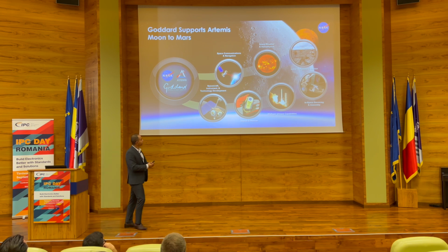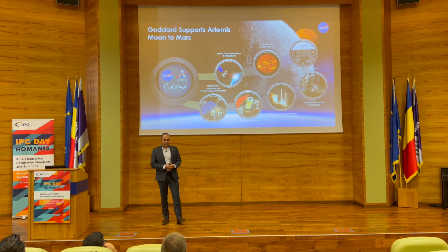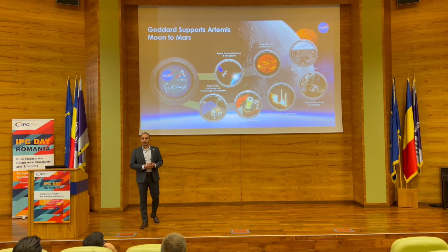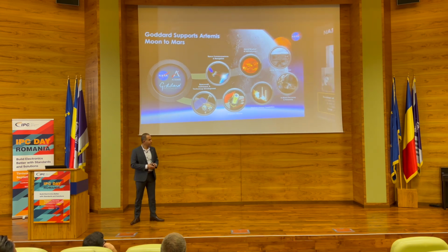And then, of course, through our space weather and heliophysics contributions, we will be able to better predict coronal mass ejection events that are headed to the moon so that these explorers can take protective measures at the right time. So these are some of the ways in which we're helping with the Artemis program at NASA Goddard.